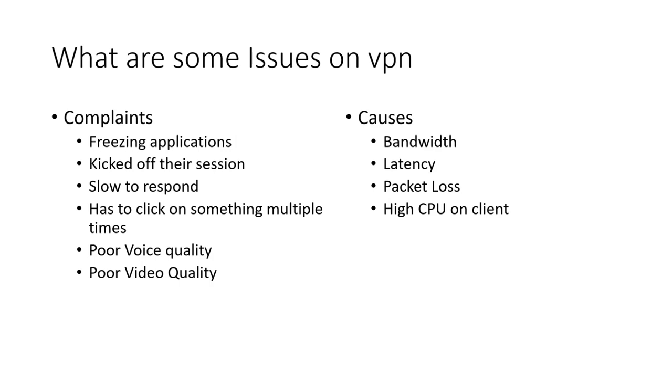Interestingly, a lot of the causes are bandwidth related. The person doesn't have enough bandwidth available, and I'll show you some of that happening, or try to at least. Latency: if you have high latency on the network, it causes everything, and generally anything over about 300 milliseconds is going to be pretty impactful to the end users.